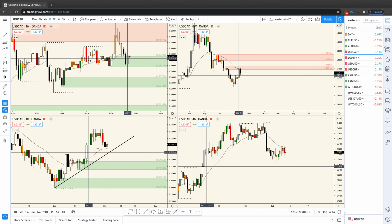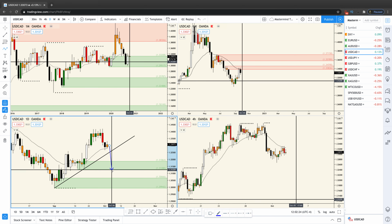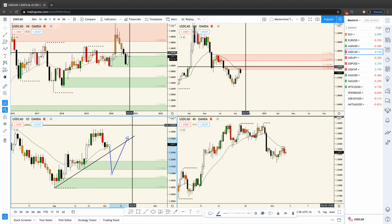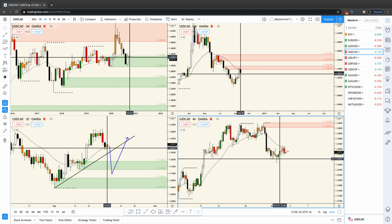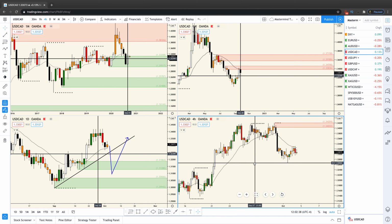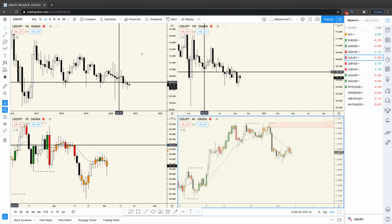What I would like to see is maybe for us to break this, come back, retest that area for a nice trade to get short. Even the Canadian dollar took a nice dip on the 4 hour right here. The buyers picked it up, but it's still looking pretty weak. So that's what I see on the Canadian dollar.